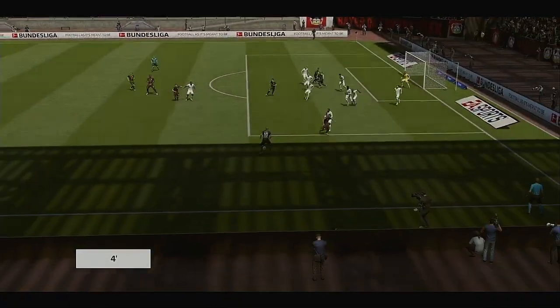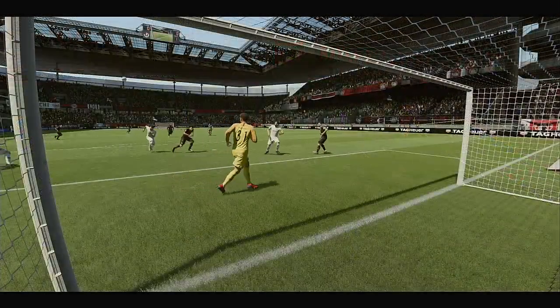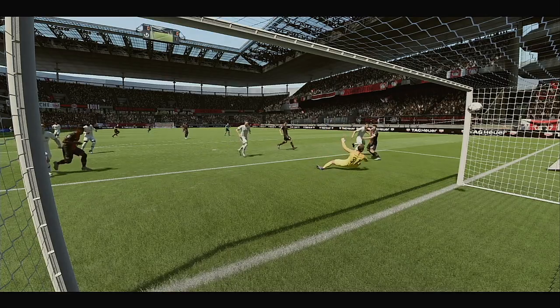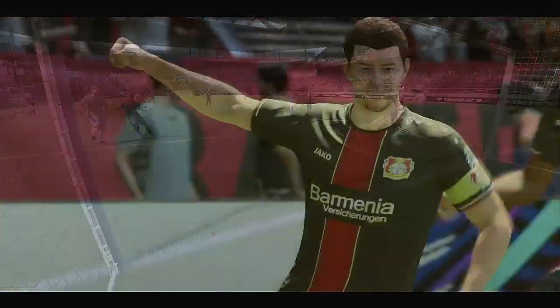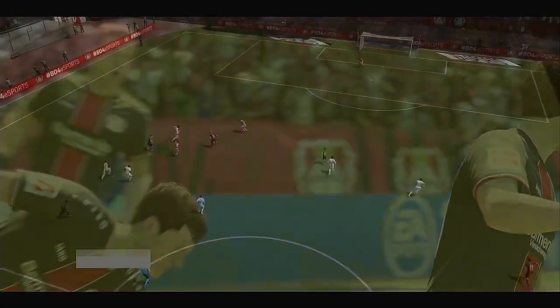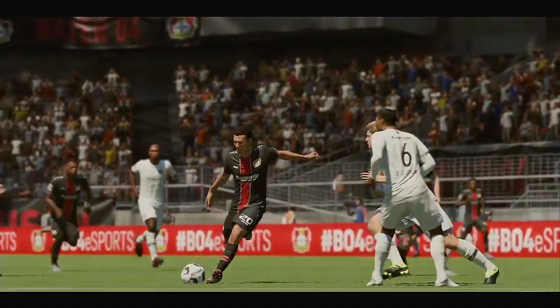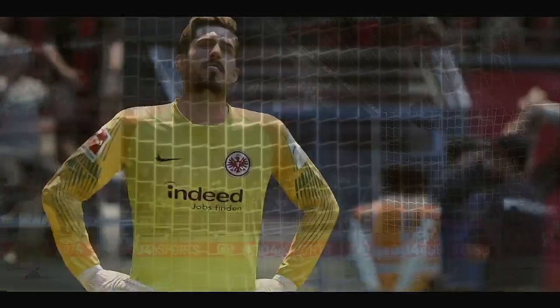Not really away from... I think the cross is on. Good deep cross towards the far post. He's scored! Fantastic start. Really quick off the blocks here. And they've given themselves a... Brandt. Arangis. And shoots! Corner for Bayer Leverkusen.